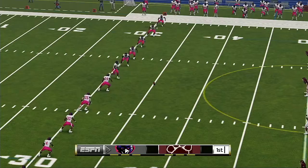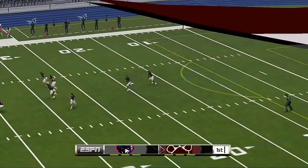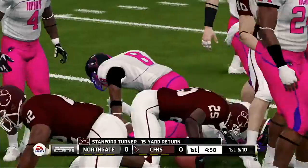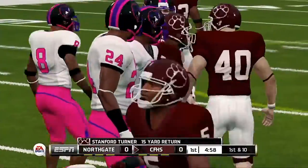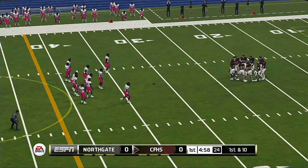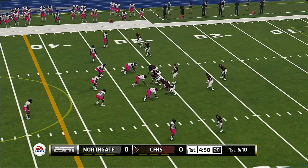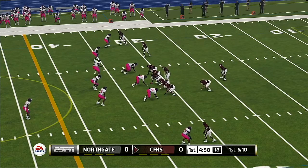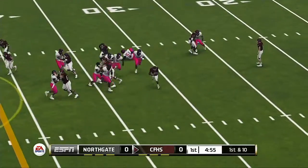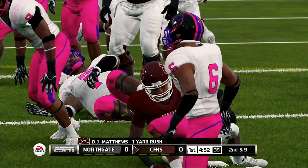Both teams have sent their special teams onto the field, and we're ready for the opening kickoff. Turner fields at the 17, and he's tackled at the 31. The quarterback brings his troops out onto the field for the first drive of the game. Matthew takes the give. Tackle made around the 33-yard line.